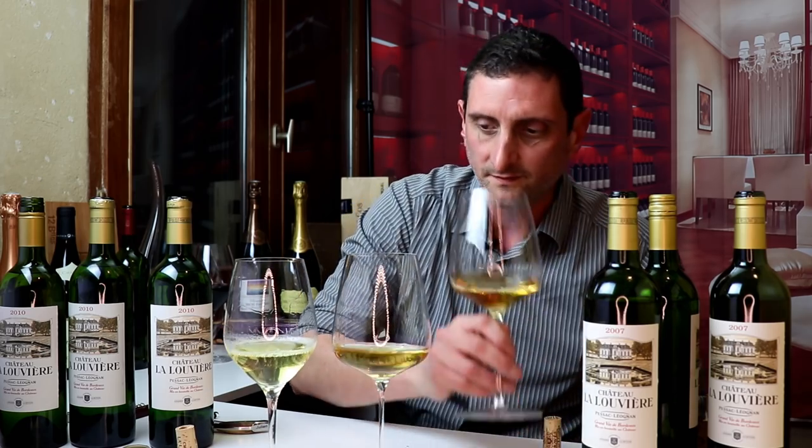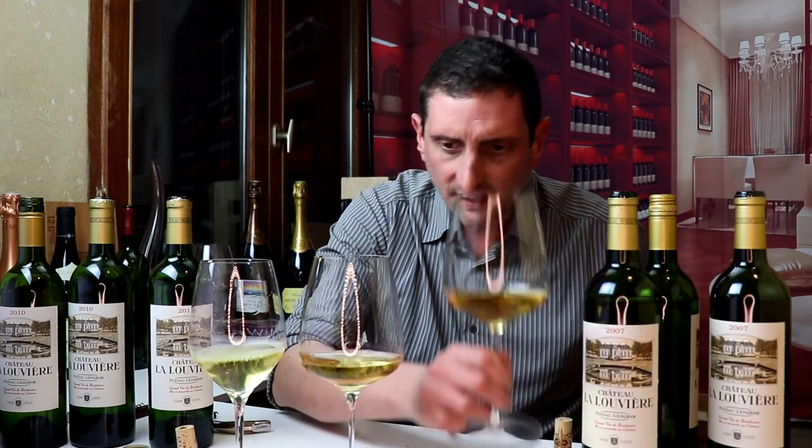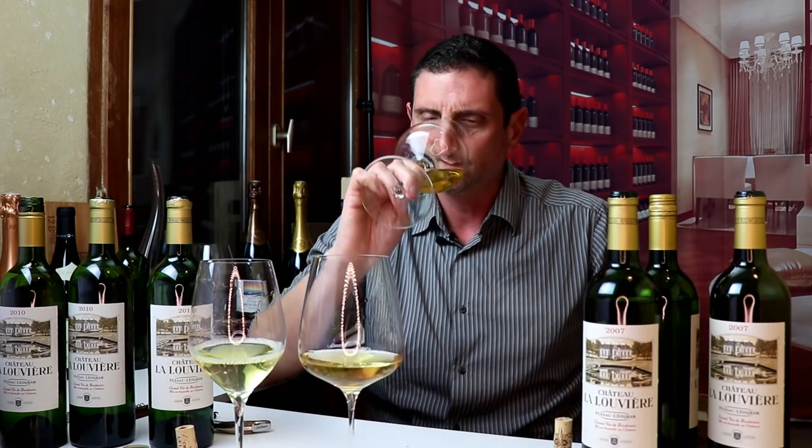Wow, again, I don't know whether you can see it, but the difference in color is quite striking. This is still a little green, it's still so vibrant to look at, where these two seem much more evolved. They're golden, they're shiny, but golden. Let's dig into them further. Okay, let's start with the cork ones.